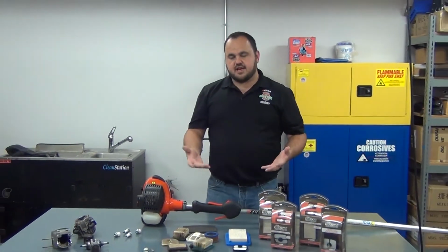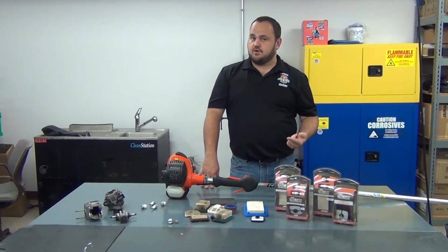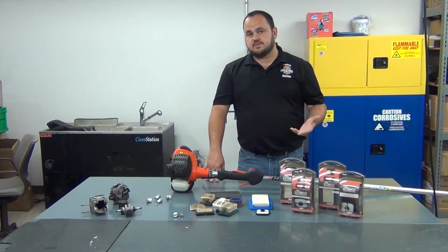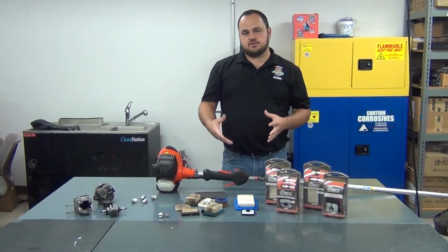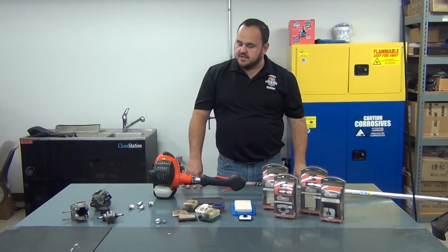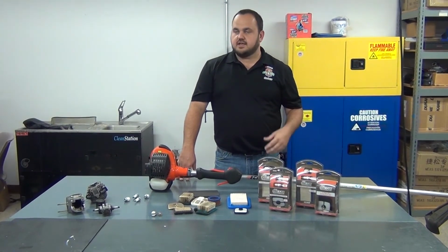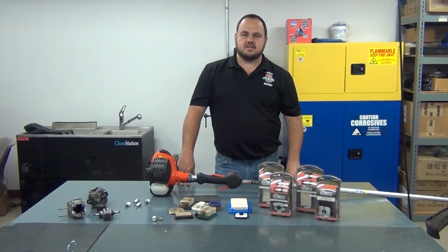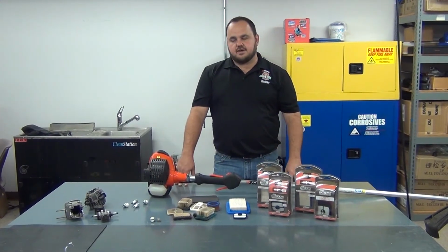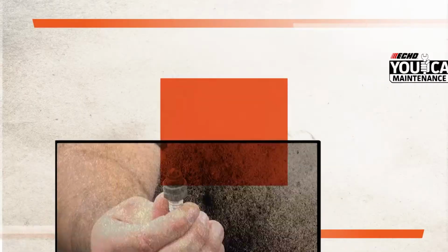If dirt and debris were to actually get into your carburetor, you could have some issues with the unit being difficult to start, possibly having very low power under load, or ultimately even starving the engine for fuel, causing the engine to seize due to lack of fuel. So remember to keep an eye on your fuel filters and check them regularly. Typically, we recommend checking them at least every 3 months or 90 hours. But again, that will vary depending upon your product and your application.